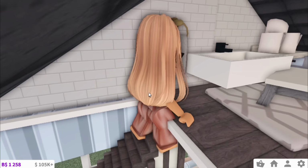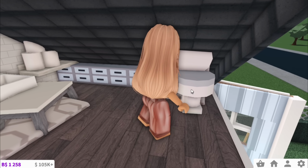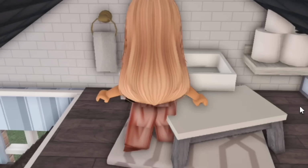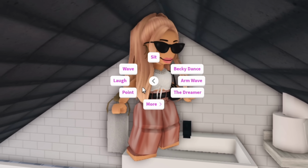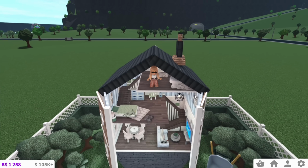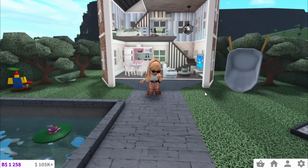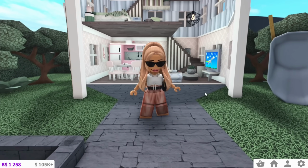And then the last room upstairs is the bathroom. So we have our toilet, and then we have our bath, which we can wash our hands in. Oh, apparently I'm too young to wash my hands. It's never too young to be hygienic, okay? And be careful not to fall off the edge of here, because it is a bit of a danger hazard. But yeah, that was me building a house for only toddlers in Bloxburg, a dollhouse to be specific.